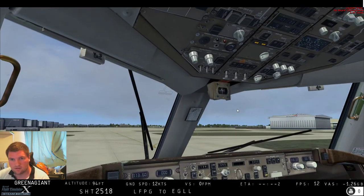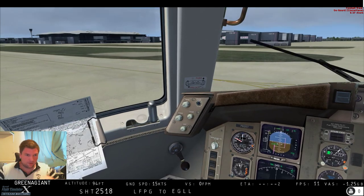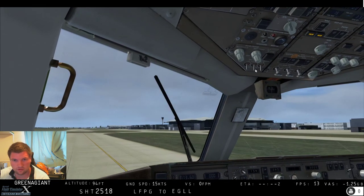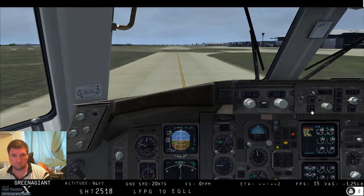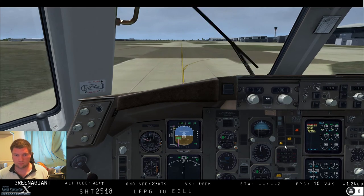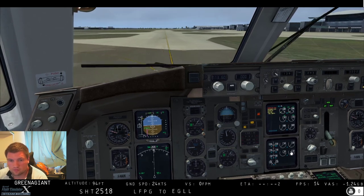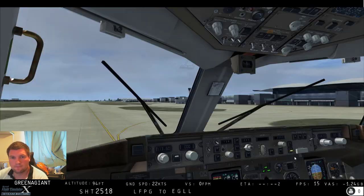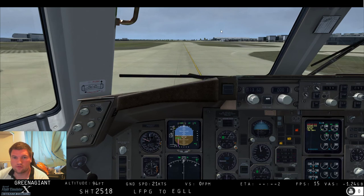Strobes can come off. Phew, excuse me. And landing lights can come off, and runway turn-off lights can come off. Wing anti-ice can come off. Good. Yeah, low fuel. We're not though, are we? And we're trying to go all the way back up to Terminal 5.